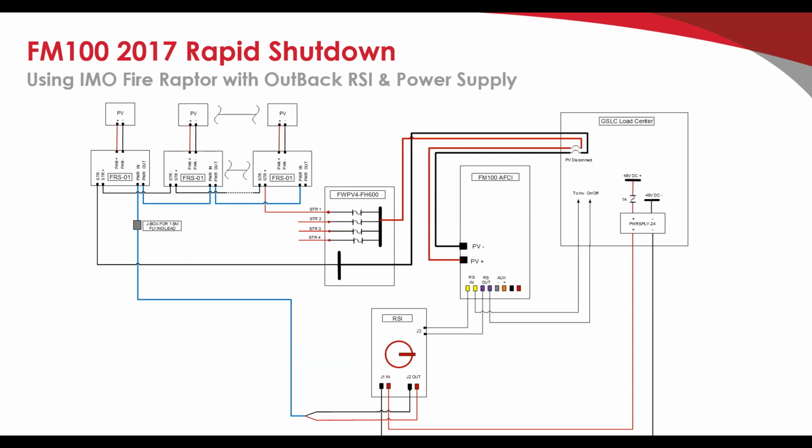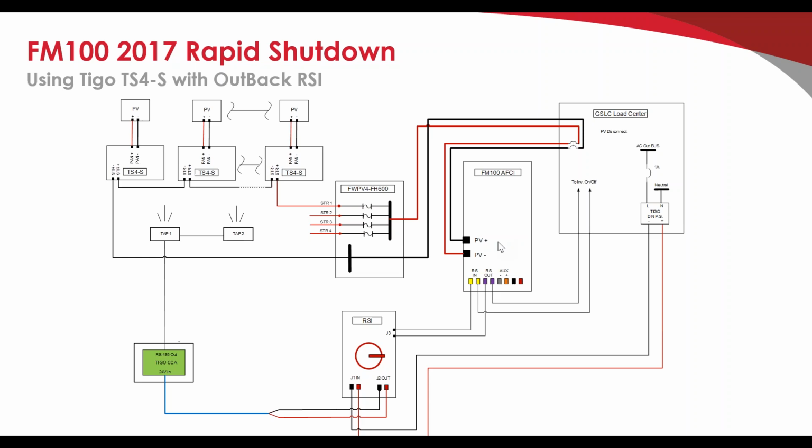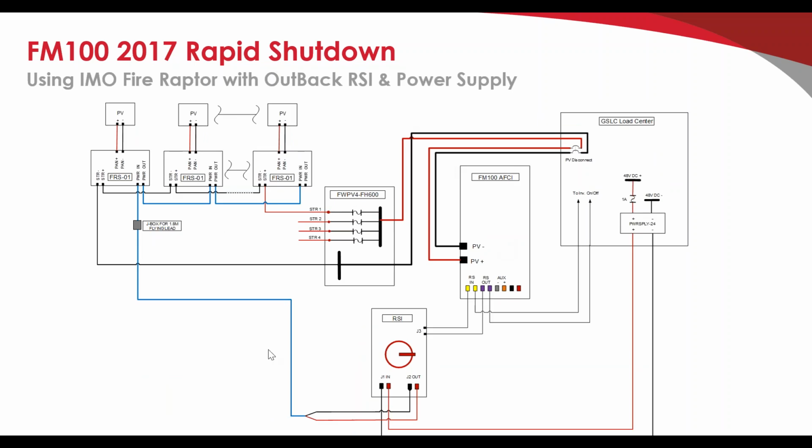All right, let's look at the next one. So this is the larger system. Typically, you would only use this configuration for more than 2 charge controllers with the RSI. And arguably it's less complex, and there's less components, right?